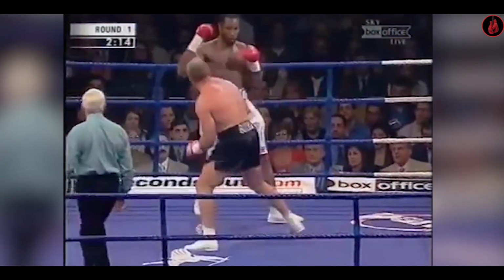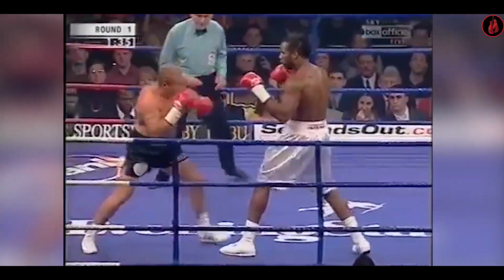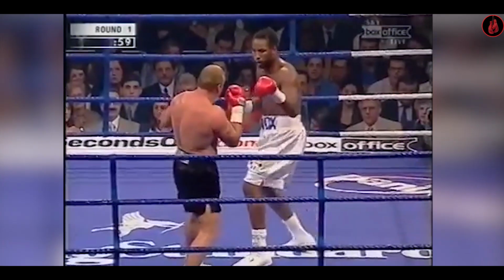Just like in his previous fight with Grant, Lewis would do brief work with Francois. With 1 minute left of the first round, Lewis staggered Francois with a right hook, but he managed to stay on his feet and avoid a knockdown.